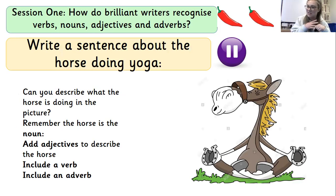And then how is he doing it? Is he doing it peacefully, for example? Is he really concentrating? Really think about what sort of adverb we could use in our sentence about the horse doing some yoga. So that's our 3 chili challenge. If you want to pause me here and get on with that one, that'd be great.